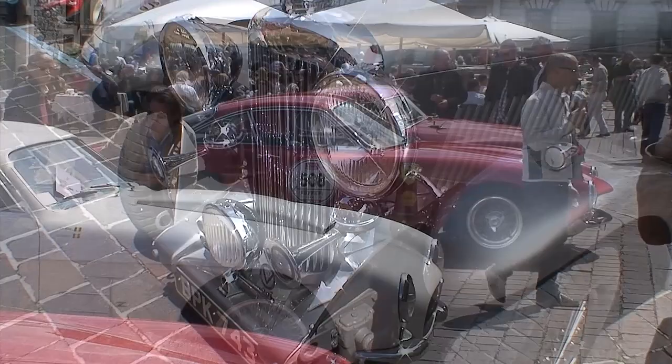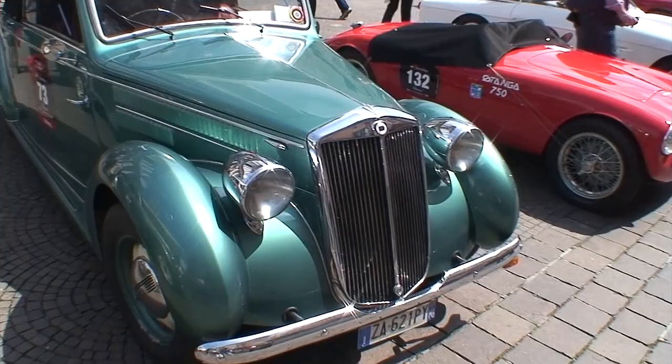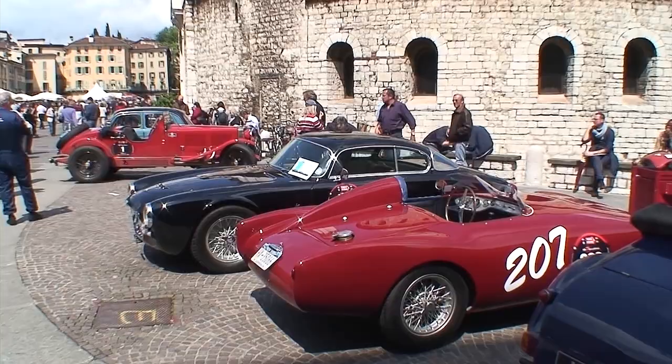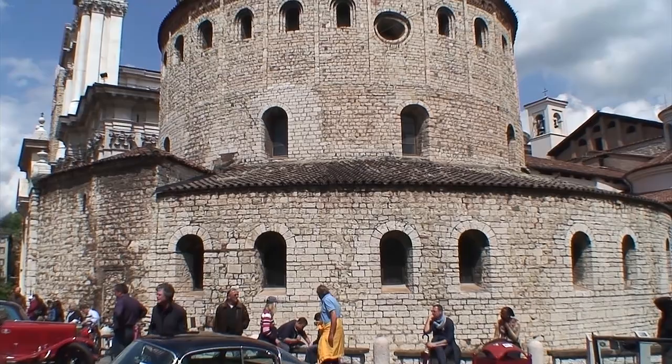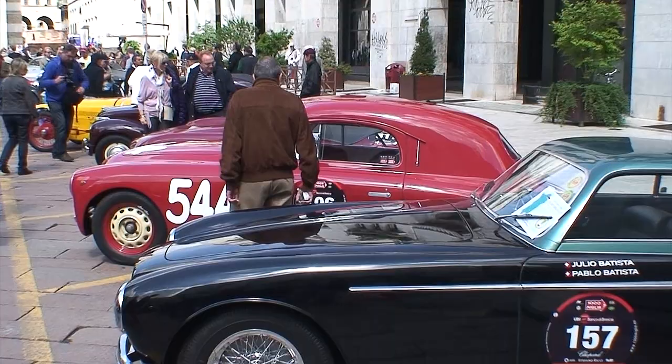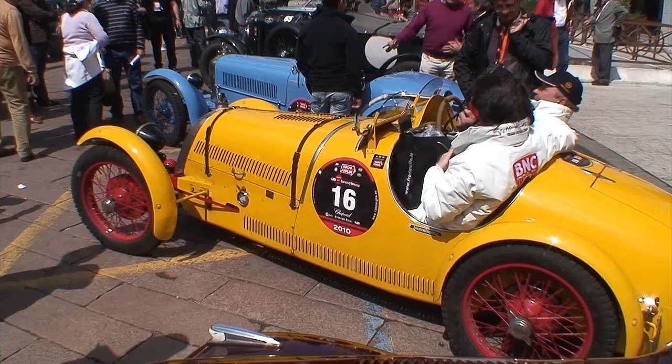This new formatted Mille Miglia really gives a chance for people to enjoy their cars. Turned out to be a really nice day. The Maserati is pretty nice, too. Built for $1,400. It's a pre-war car. Now we're in the original square of the Mille Miglia, the Piazza Vittoria. Ready to leave. Topolino, Fiat, the Ferrari.